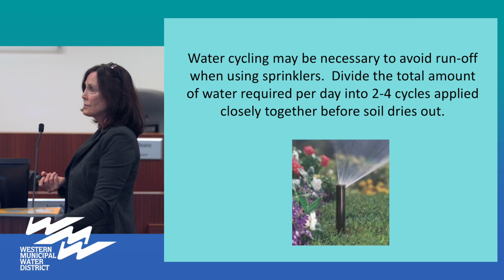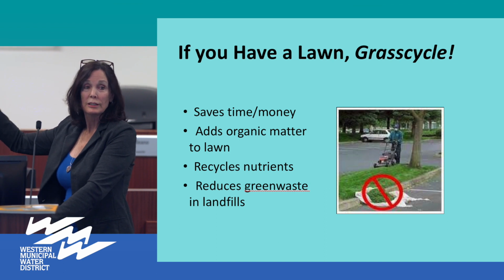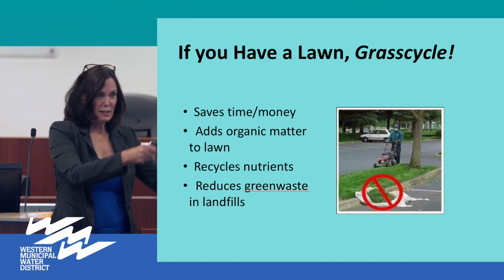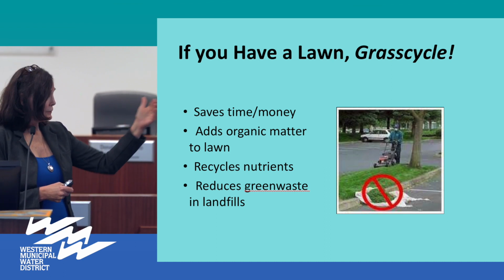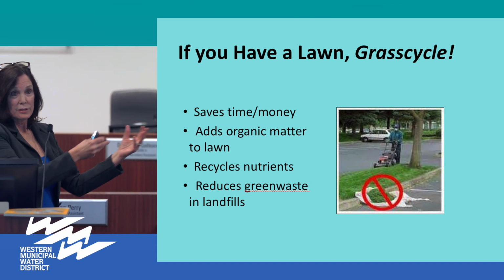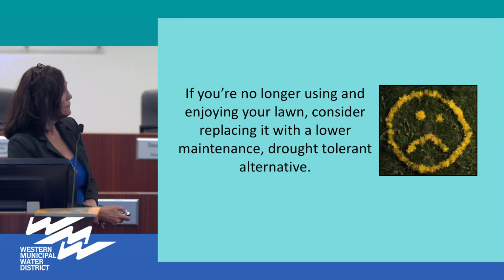If you have a lawn and still want to maintain it, grass cycle, compost, do something so you're not ending up with a single blade of grass in a landfill. There's mulching mowers, a lot of them these days. They recut 3 times each blade, and they just redeposit it back on the other grass. That's great. Or bag it, compost it. If you're no longer happy with it, think of alternatives.